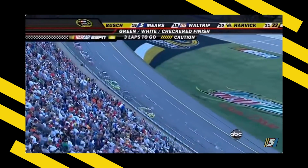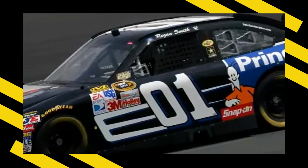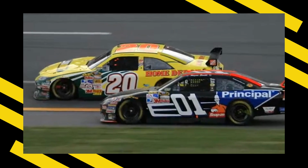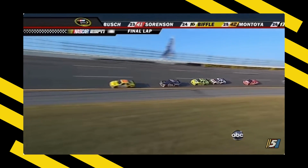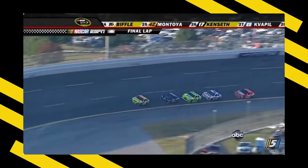And then we have Regan Smith, who was a rookie and was racing in the 01 for DEI. A win for Regan would be big because his career was up in the air at this point. And DEI was about to sell to Chip Ganassi Racing, so a win for Regan could hopefully inch him closer to job security in 2009. So let's fast forward to the final restart of the race with Tony Stewart leading and Regan Smith behind.